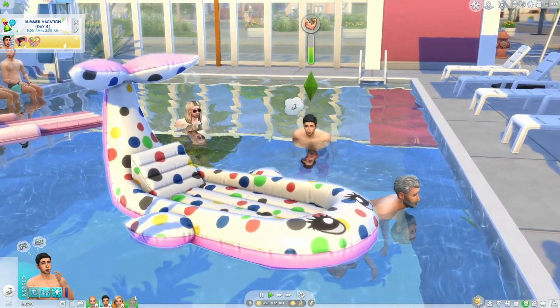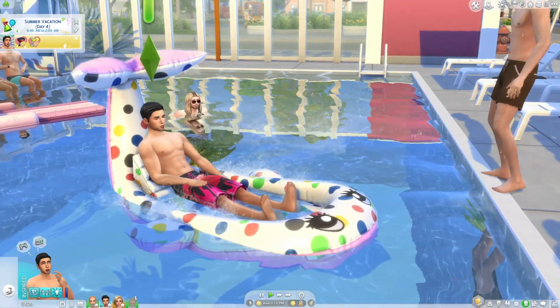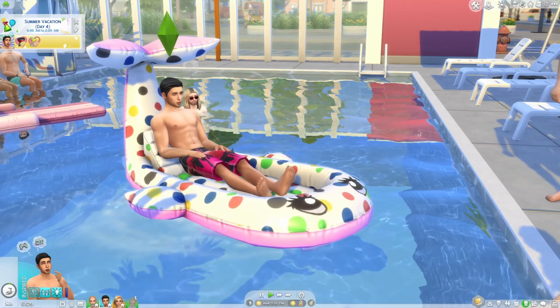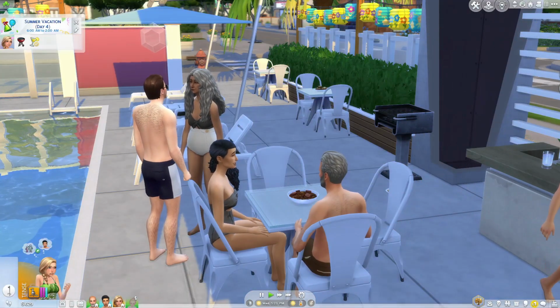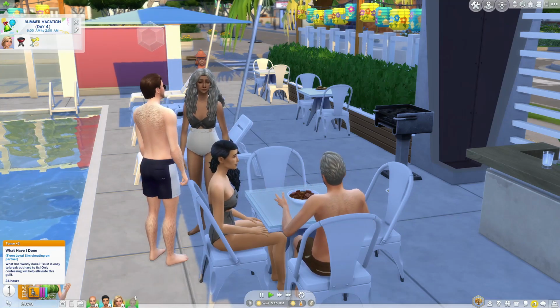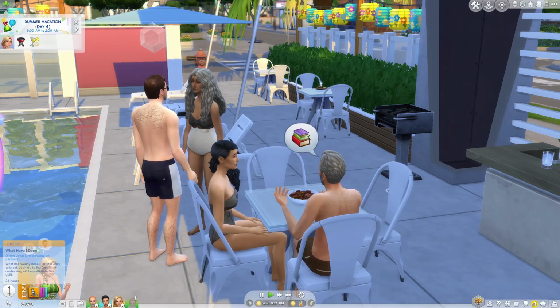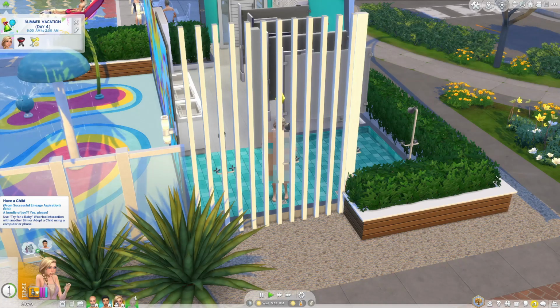I absolutely love these rafts that you can put in the pool. Not only are they adorable, they're completely functional and they kind of float all around the pool. The wife is so tense. She has the emotion, what have I done? And it will last for 24 hours. So she's quite unhappy. But yet she still has a want to have a child. So hopefully we can accomplish that with Kyle.